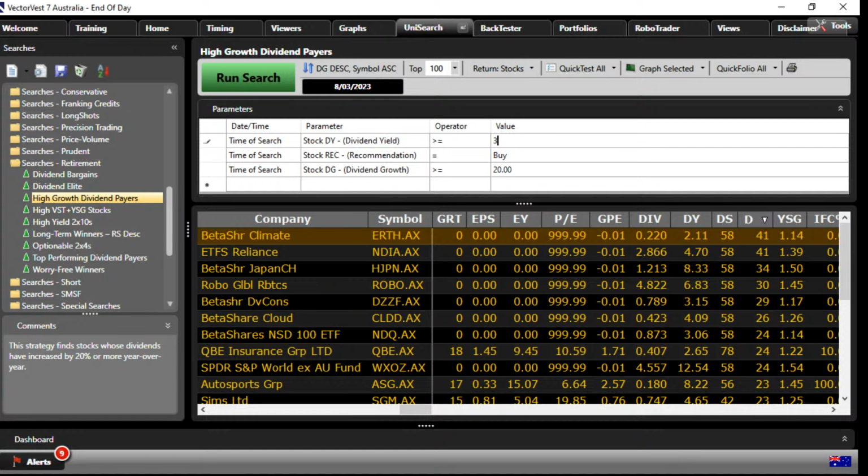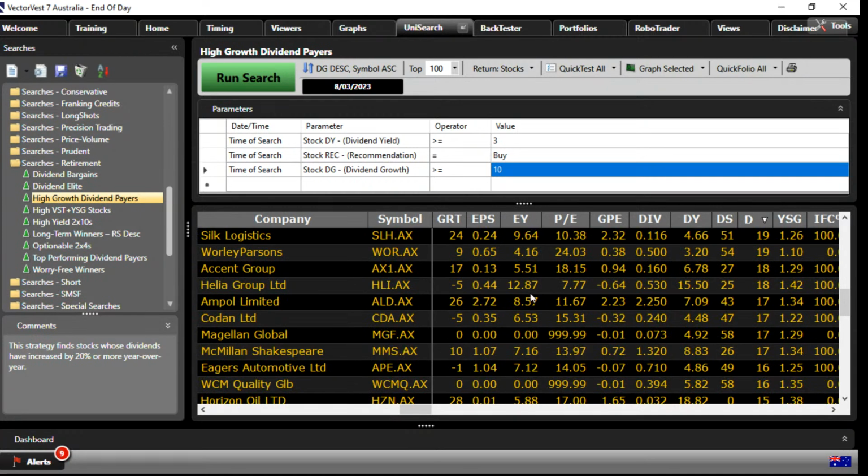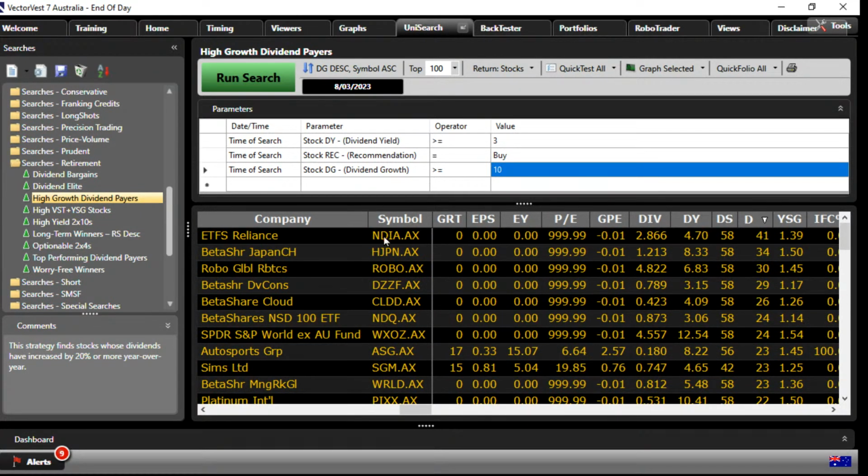Now, if I'm getting a dividend of 3%, I'm quite happy if the company's growing its dividends by 10%. So 10% on 3 takes me close to 3.5%. I'd be pretty happy with that. So all I've done here is bump it up to 3, and make sure the dividend growth is at least 10% or more. The reason I've changed it ever so slightly is because now I've got quite a few more that I can consider. It makes life good because now I've got quite a lot I can effectively consider.